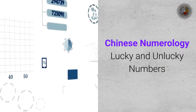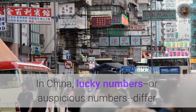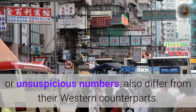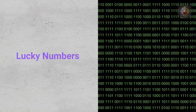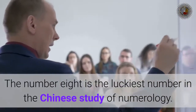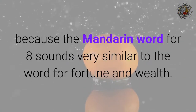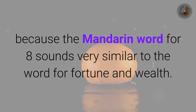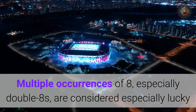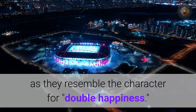Chinese numerology lucky and unlucky numbers. In China, lucky numbers or auspicious numbers differ from the numbers considered lucky in the West. Unlucky, or inauspicious numbers, also differ from their Western counterparts. Lucky numbers. Chinese numerology 8. The number 8 is the luckiest number in the Chinese study of numerology. The reason for this is because the Mandarin word for 8 sounds very similar to the word for fortune and wealth. Multiple occurrences of 8, especially double 8s, are considered especially lucky as they resemble the character for double happiness.